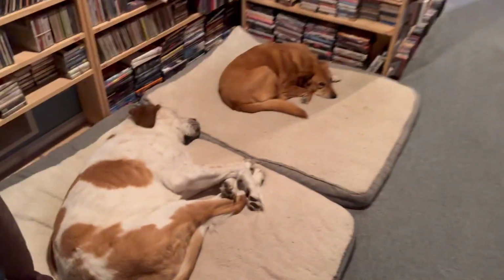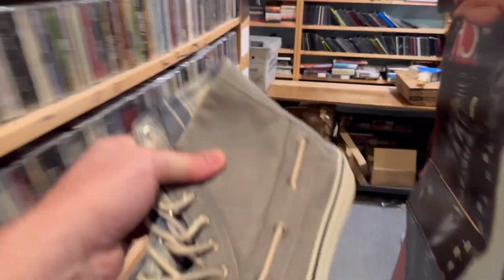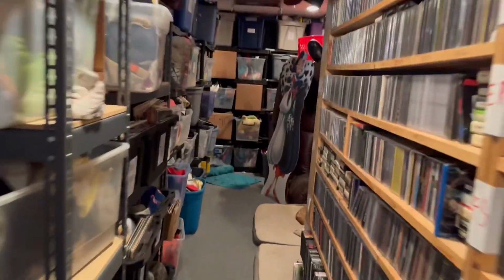I'm just gonna walk this over here so you can see Courtney too. The little wag of the tail. Alright, since I was right there, might as well.